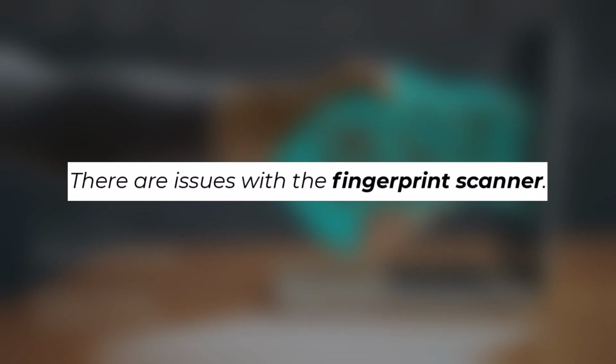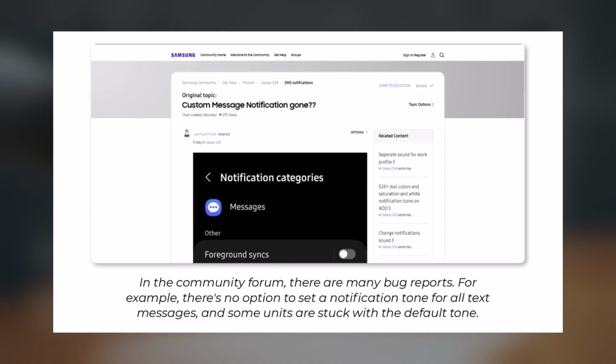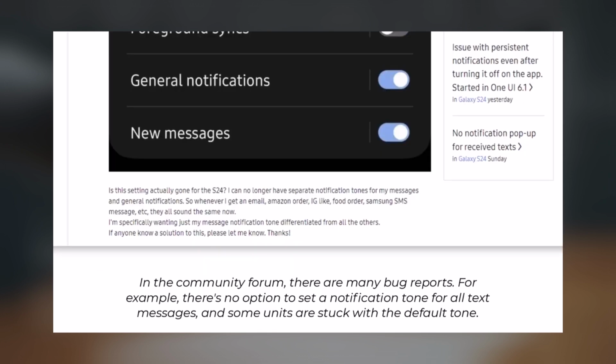9. Fingerprint scanner problems. Users are reporting problems with the fingerprint scanner. 10. Green tint on display. Some phones exhibit a green tint on the display. 11. Bug reports on community forum. The community forum is flooded with bug reports, including the absence of an option to set a notification tone for all text messages and some units being stuck with a default tone. 12. No support for 32-bit apps. The S24 series doesn't support 32-bit apps, causing compatibility issues with some third-party apps.